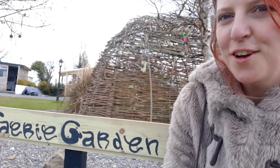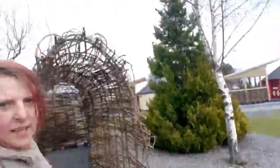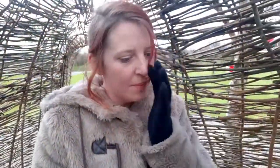Fairy garden. This is our fairy garden. This is where the fairies live. This is where the kids can play and hang out and let their imaginations run wild. I'll be doing some art classes in here, some summer camps. Probably one of my favourite places of the whole place.